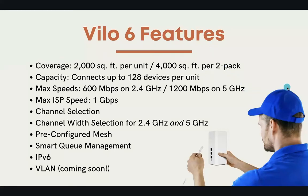IPv6, as well as VLAN, that is coming soon. So our initial launch will not come out directly with VLAN, but soon after that, we should be releasing VLAN on the 6th.